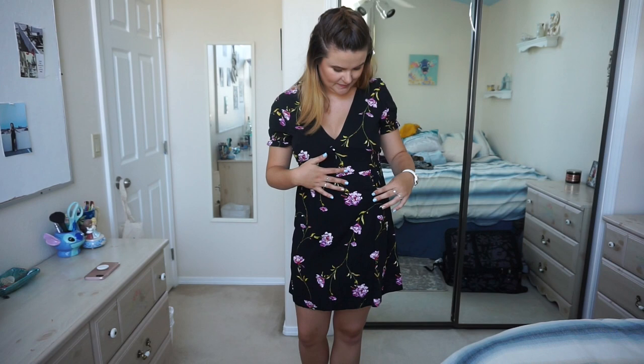Okay, next, I got this little spring sundress. The thing that made me want to go to Target was they have a lot of really cute, my watch came unlatched. They have a bunch of really cute spring floral dresses. So I found this one. I really love the color of the flowers, if you can see the magenta pinky and these little fake buttons that go up and down.